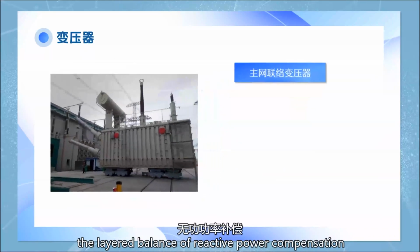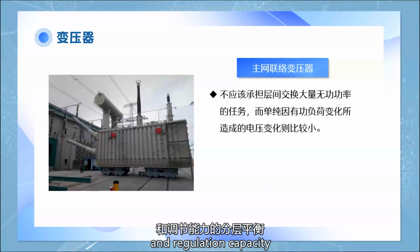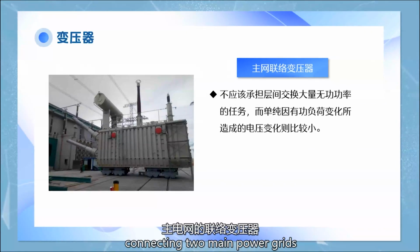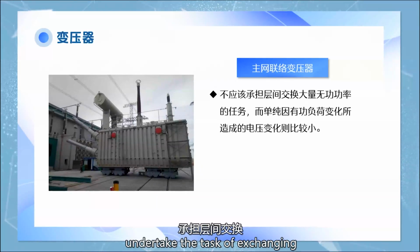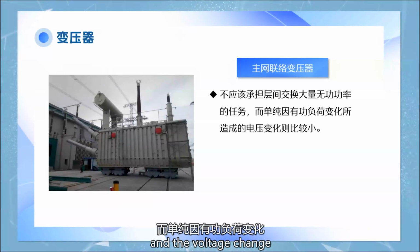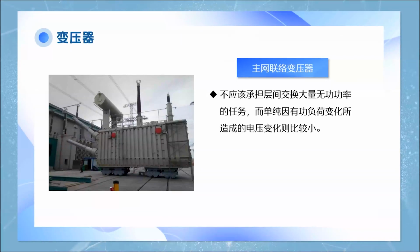Firstly, the layered balance of reactive power compensation and regulation capacity determines that, as an interconnection transformer connecting two main power grids, in principle it should not undertake the task of exchanging a large amount of reactive power between the layers, and the voltage change caused by the change of active load is relatively small.